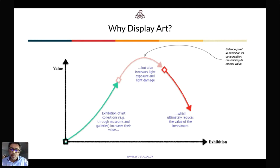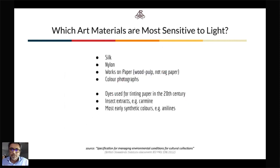We don't really know what the graph actually looks like, if it looks like this or it looks like this, but we are surmising that there must be a peak somewhere, a balance point or an optimal point. So which type of art materials are most sensitive to light?